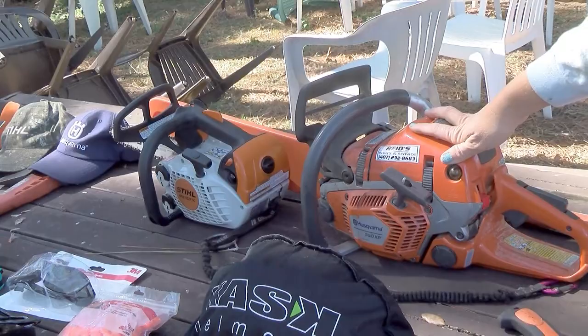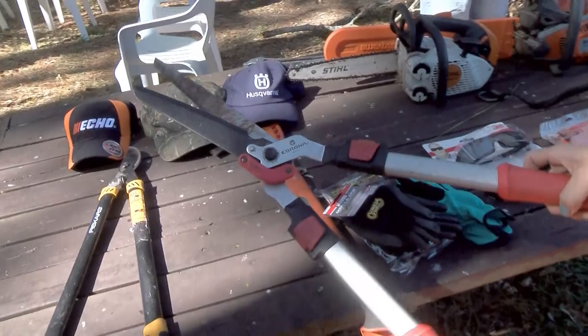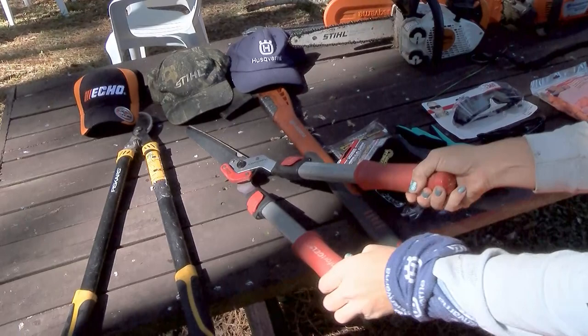I've also got down here some smaller loppers. We got some hedgers. Depending on what you want to cut, whether it's some shrubbery, you want to get a nice clean edge to that, you can utilize these to get that pretty azalea into shape for the fall. We also have some loppers for something over an inch.